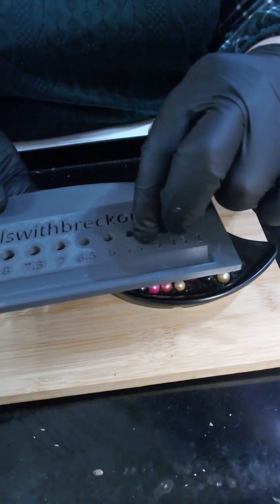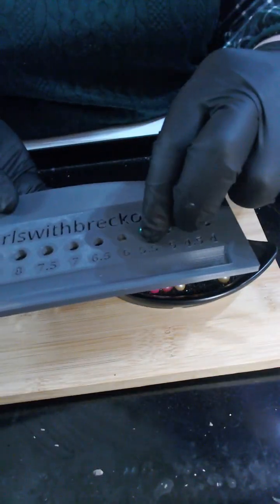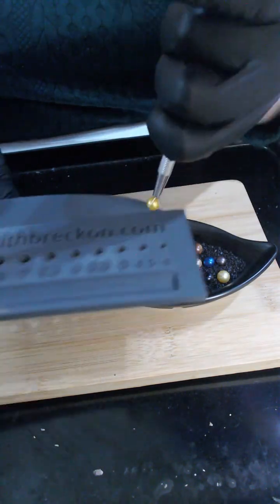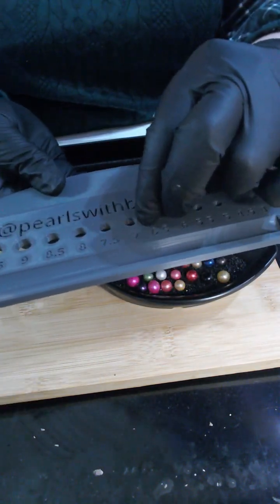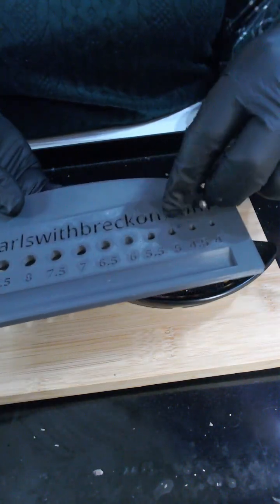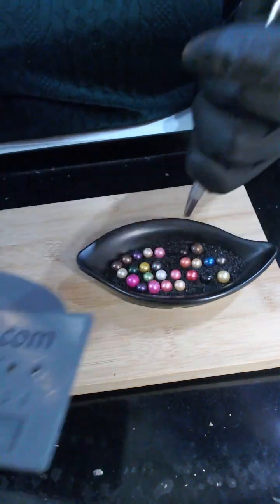The pastel yellows, not a 5, not a 5.5, not a 6, not a 6.5, he's a 7. And the sea greens, not a 5 up to not a 7, he's a 7.5. Sunshine yellows, not a 5 up to not a 7, he's a 7.5. And the chocolates, not a 5 up to not a 7, he's a 7.5 as well.